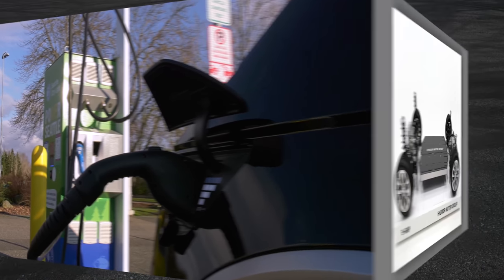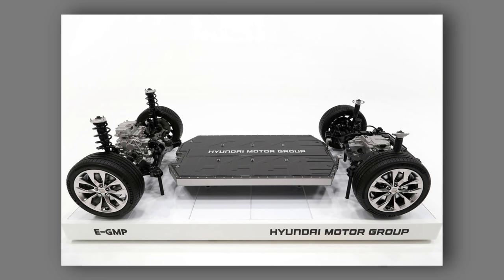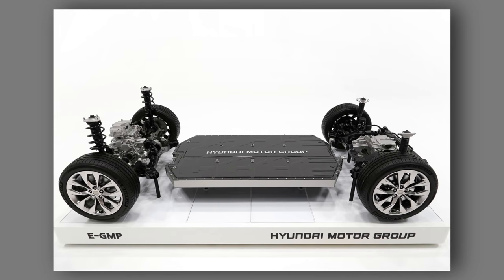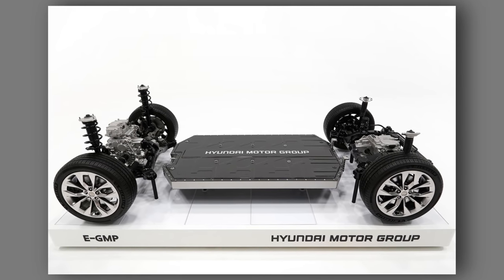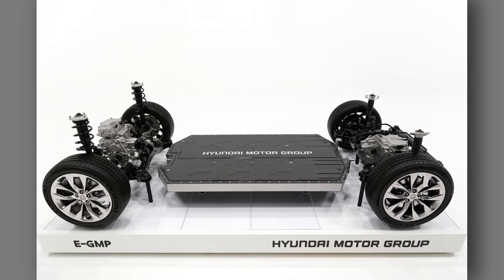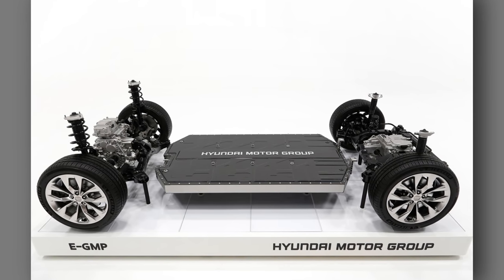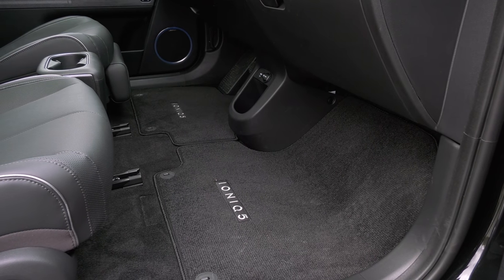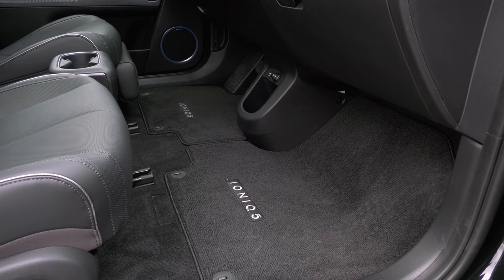First, the powertrain. Combine the 165-kilowatt motor in back and 74-kilowatt unit in front, and you make 325 horsepower and 446 pound-feet of torque. The lithium-ion polymer battery, rated at 77.4 kilowatt-hours on all but the base model, is liquid-cooled and gets the popular skateboard design with a fully flat interior floor.